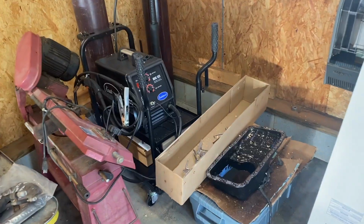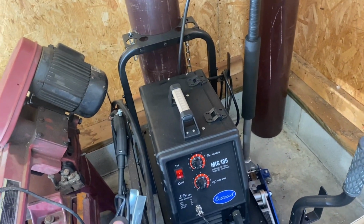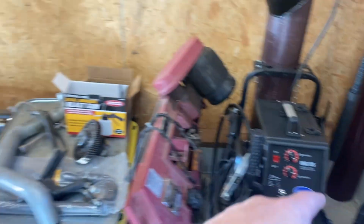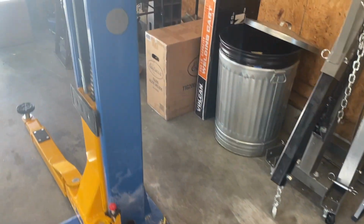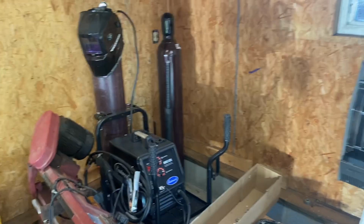I've also got a TIG welder over here that I still have not unboxed. It's going to look just like this. So this is the Eastwood MIG 135 that I bought whenever I first moved. I bought the same cart, and then I bought the 110. No, it's a TIG 200, as you can see right there. So I've got to get that put together. I got another bottle in the corner over here.